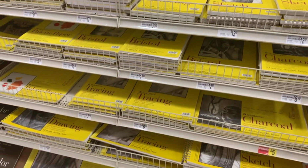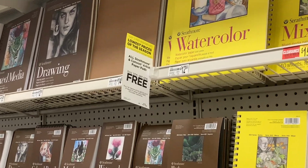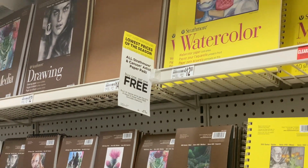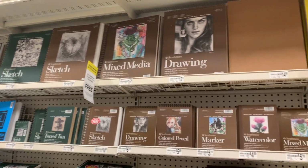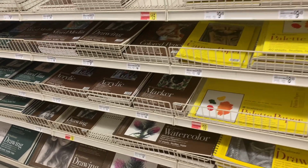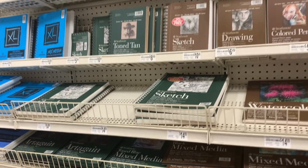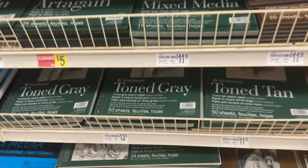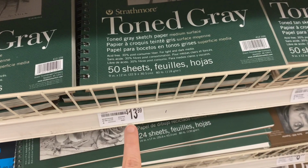Their paper was on a great sale for buy one get one free, and so I definitely took advantage of this, and I wanted to try the toned gray paper. I use the toned tan paper all of the time when I am coloring grayscale, and I just really wanted to change it up a little bit and try the toned gray, as well as try out their colored pencil paper.